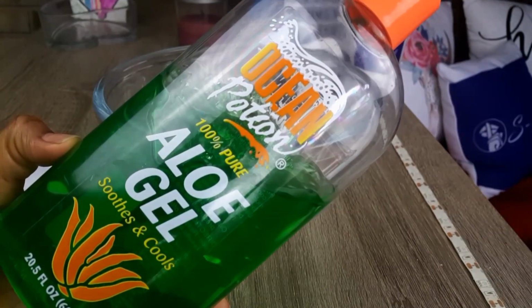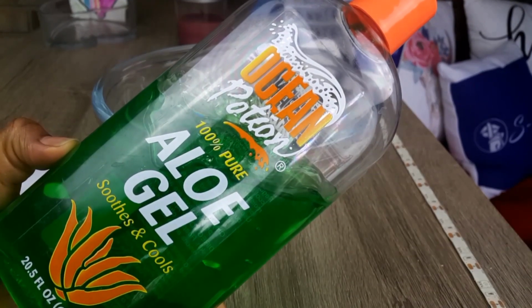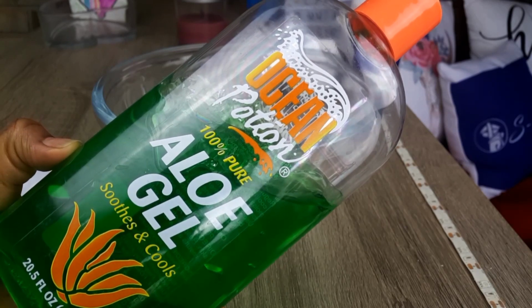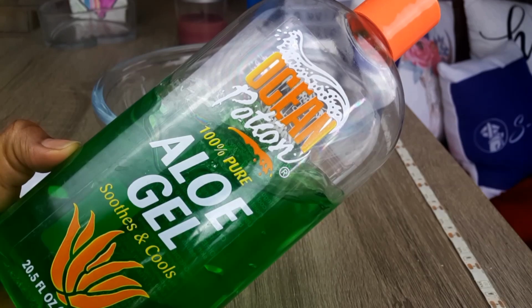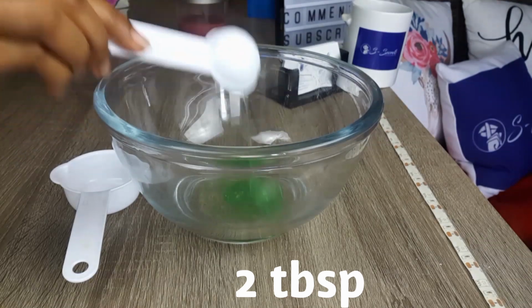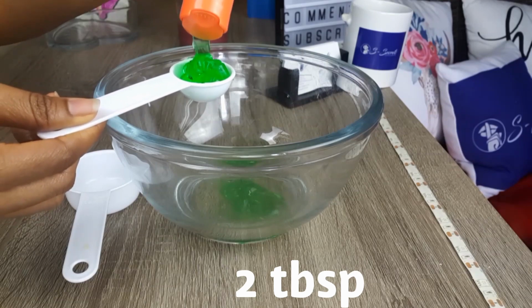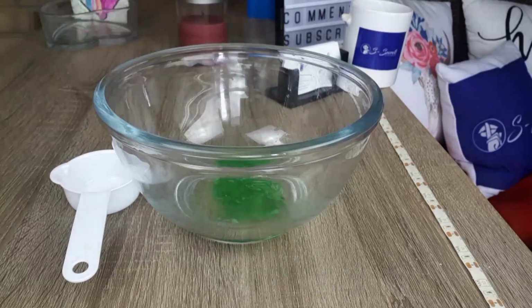Aloe vera gel has a lot of uses. It contains antioxidants, vitamin A and C, and it is highly anti-inflammatory. It can help treat burns, acne, and dry skin, and help keep your skin moisturized. We will be using 2 tablespoons of aloe vera gel.